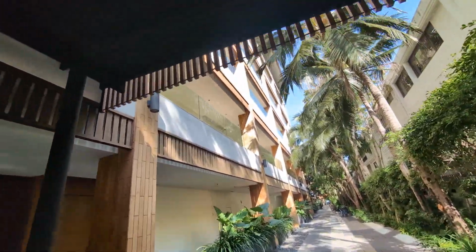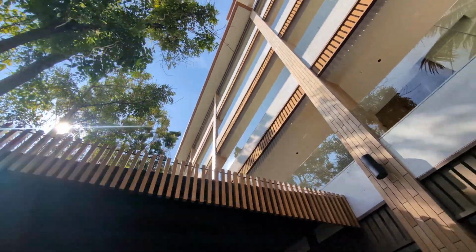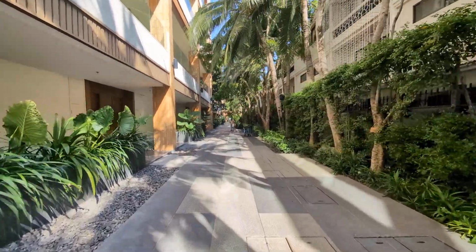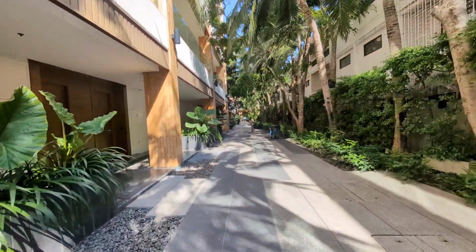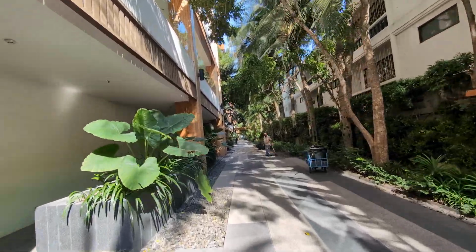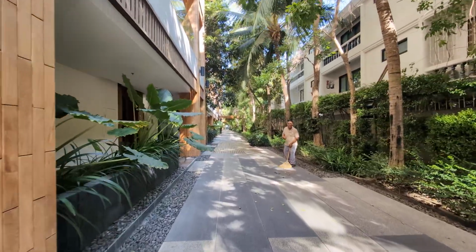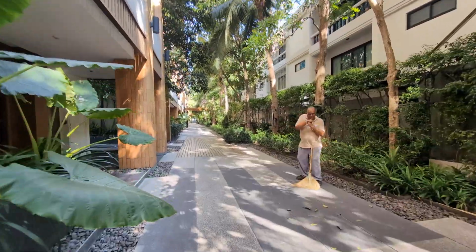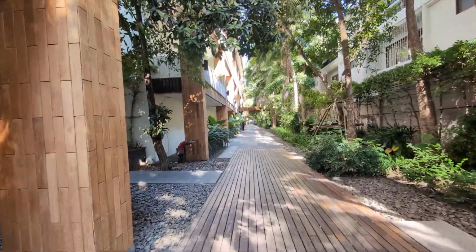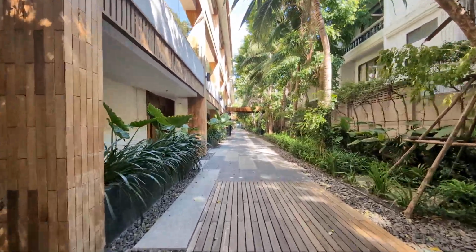Now, this is the hotel itself. And we'll take a walk to the pool area, have a look around the bar and see what's there. They do have rooms here with their own private access pool, which I can just see now. Oh, very nice.